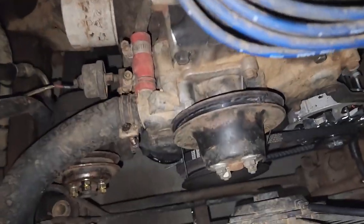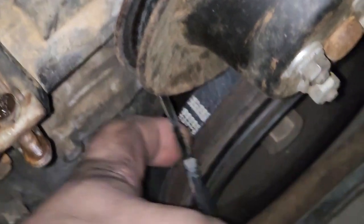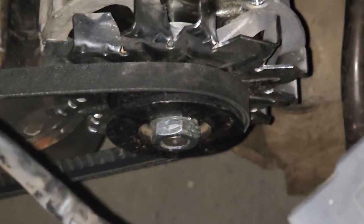Well, you know how we had that wee little itty bitty broken belt. So we got a makeshift version 2.0 right here. This is the zip tie belt for the water pump. And we took the power steering pump's belt, so we haven't had power steering for a while. And we just put it on the alternator, because we figured that was a little more important than steering. I could strong arm the steering.